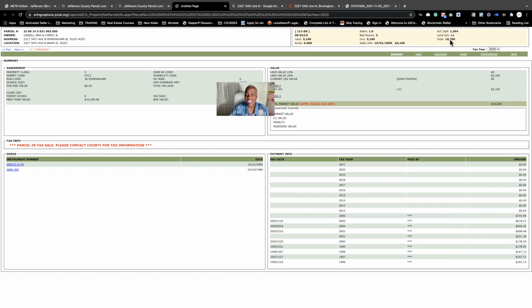It's 1,594 square feet. And the assessed value is $10,200. All right. So far, so good. Now, the assessed value is not the market value. That's not what properties are actually selling for in that area. This $10,200 is the assessed value of where the actual property taxes are being based off of, right? So assessed value, that's how they calculate your taxes.